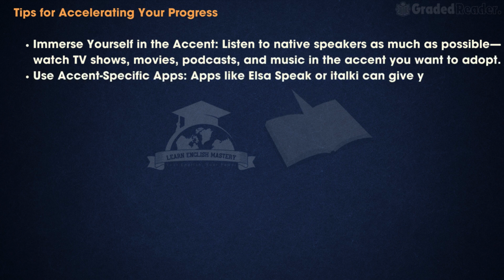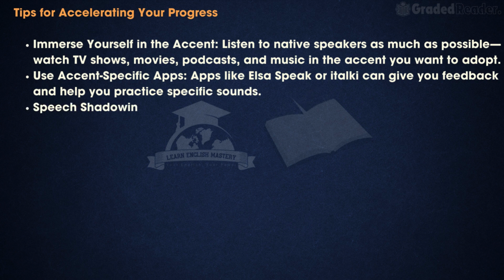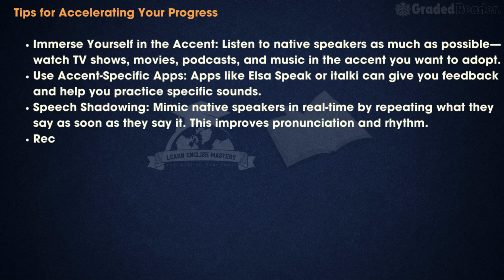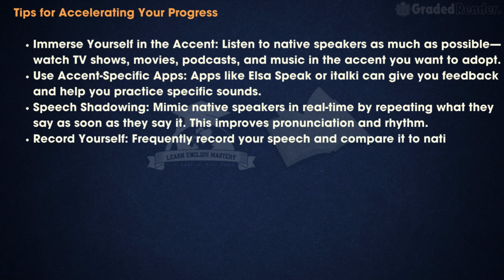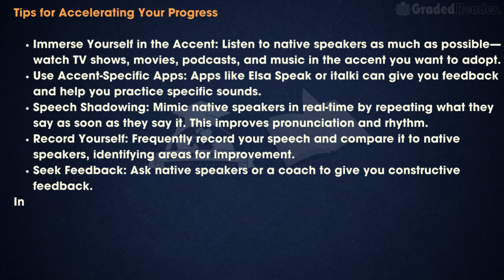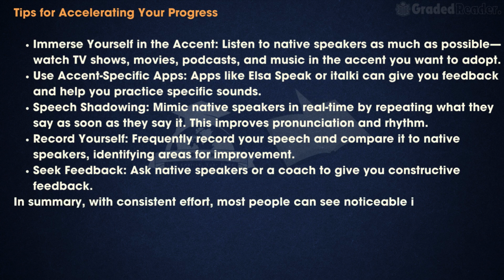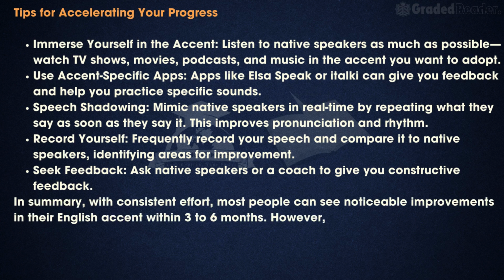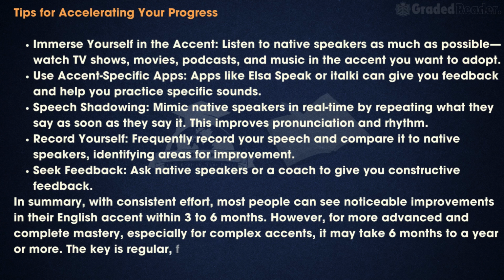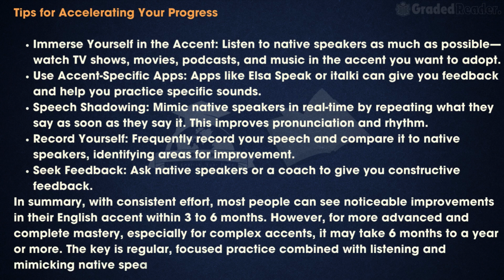as possible, watch TV shows, movies, podcasts, and music in the accent you want to adopt. Use accent-specific apps. Apps like Elsa Speak or Italki can give you feedback and help you practice specific sounds. Speech shadowing, mimic native speakers in real time by repeating what they say as soon as they say it. This improves pronunciation and rhythm.